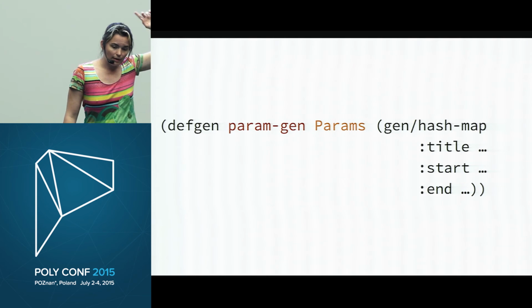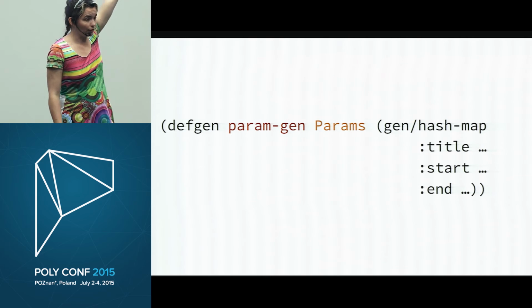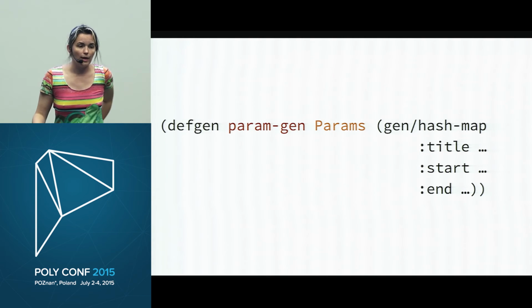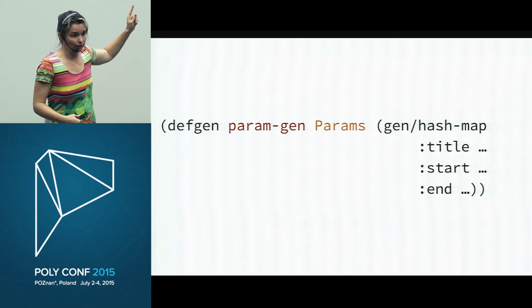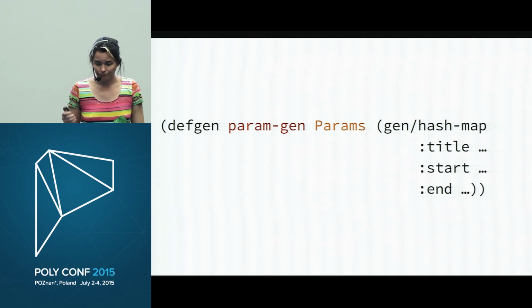I can do that, or I did that with a little macro. And this will basically take this generator over here and wrap it and functor map it across the validation check. So if it ever produces something invalid, I will know the problems in the generator. It's the other thing I use schema for, is to narrow down bugs.